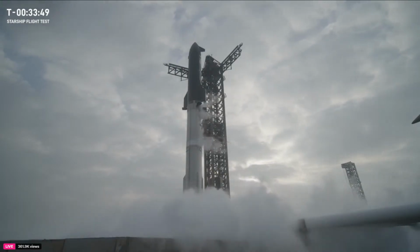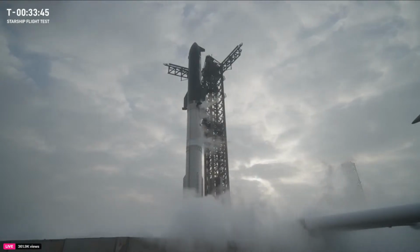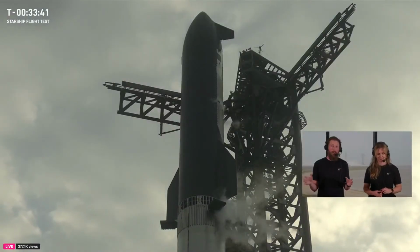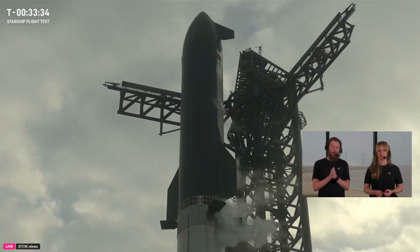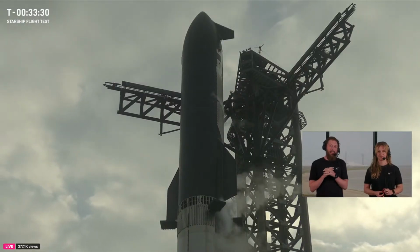And Ship definitely had a lot of lessons learned on Flight 7, but Super Heavy Booster put on one hell of a show for our second ever return to launch site and catch. Marked our first reflight of hardware, shout out Engine 314, and it brought us a lot closer to full reuse. For more on that, get ready, Internet. We're going to be joined now by our buddy Chris out in Hawthorne.